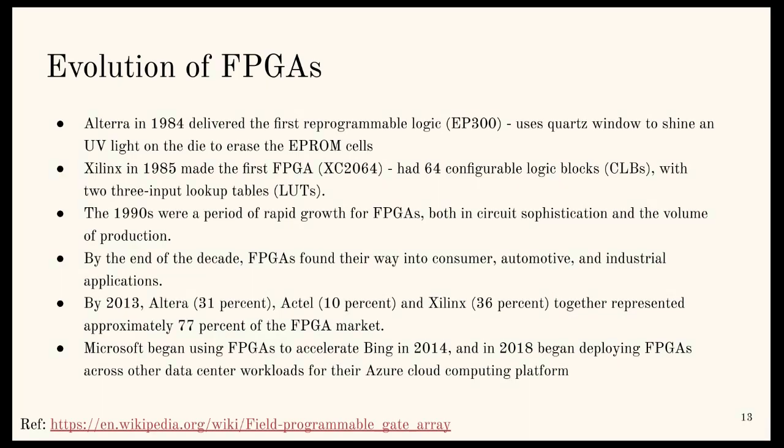In 1985, Xilinx made the first commercial FPGA, which had 64 configurable logic blocks with three-input lookup tables. This was the XC2064, the first commercial FPGA from Xilinx. In the 1990s, there was rapid growth for FPGAs, both in circuit sophistication and in volume of production. The FPGA systems themselves became much more complex and sophisticated, and similarly the market trying to adopt them also increased, so the volume of production went up.